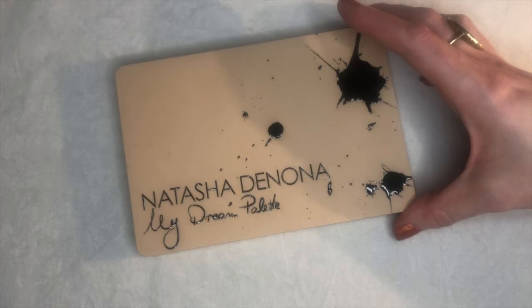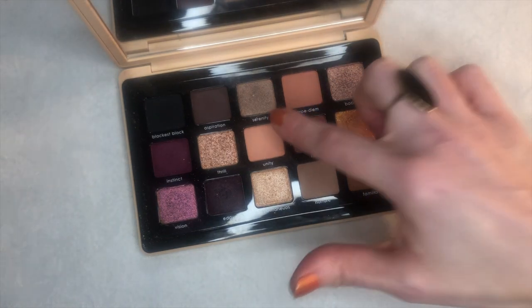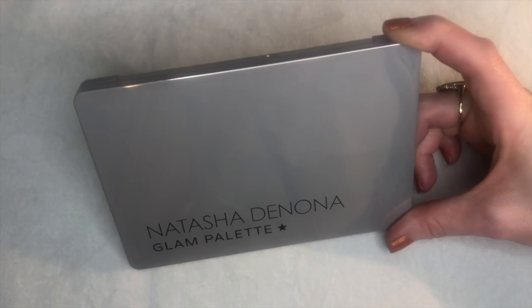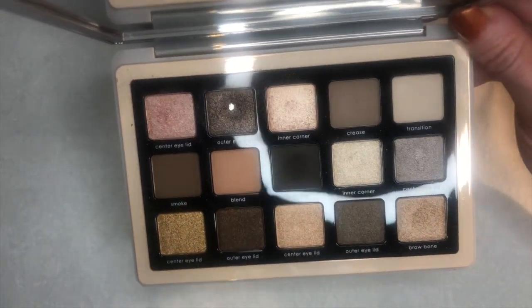And here's my Natasha Denona My Dream palette. And I've got pan in Serenity up here. This was a level 1 palette, so I have used every single shadow. Another Natasha Denona palette, and this is the Glam palette. And I've also got 1 pan over here in Outer Eyelid.